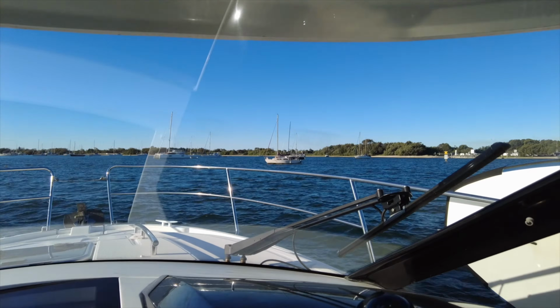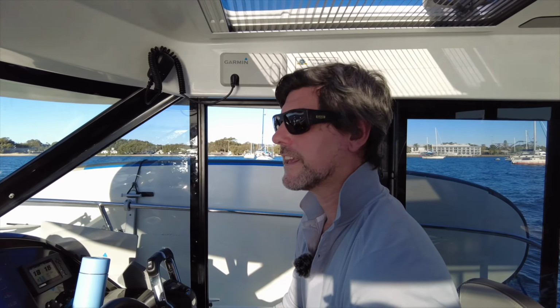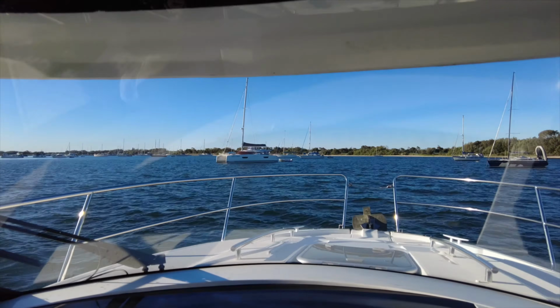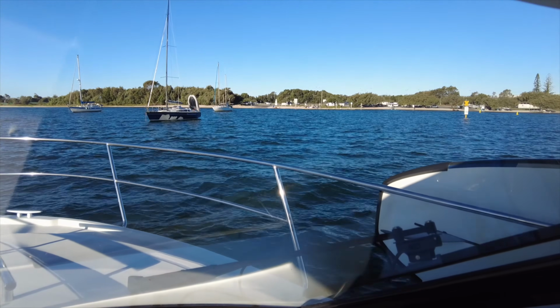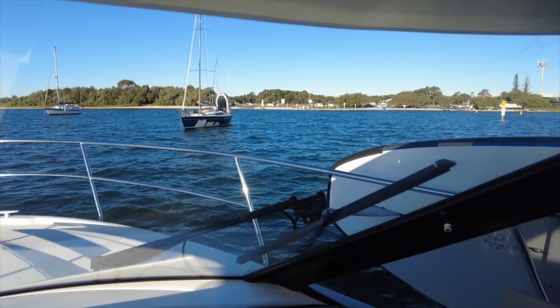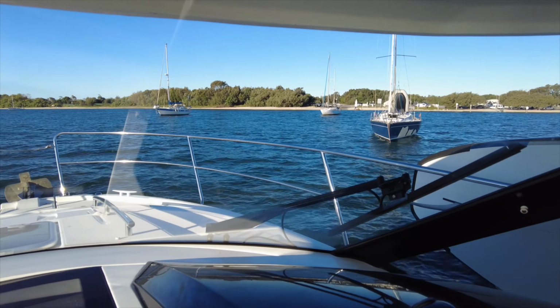Alright, so what are we looking at, Damien? So we're just getting to the very entrance of BUMS Bay. To our starboard is one of the most popular boat ramps on the Gold Coast. Tomorrow morning that will be very busy. There's a few ramps there and a few washdown spots. So not as busy as in summer though. No, it is winter. Lots of jet skis coming in.